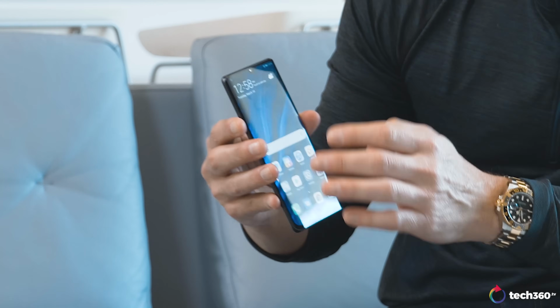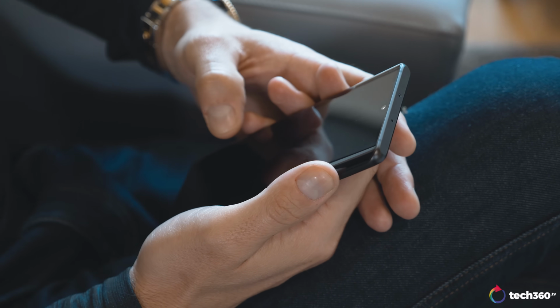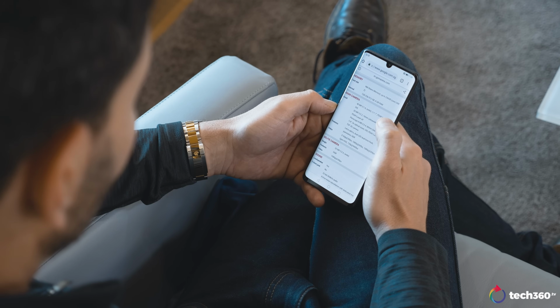Now, looking at this phone here, you're probably going, well, wait a second. There's no speaker at the top. How can I listen to phone calls? The speaker is underneath the display. This is something very unique. I've never seen it on a phone thus far, that Huawei is doing.